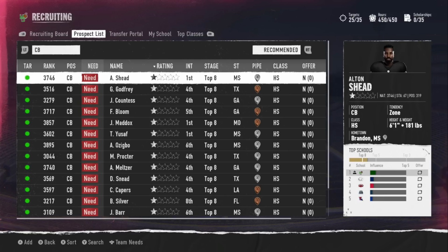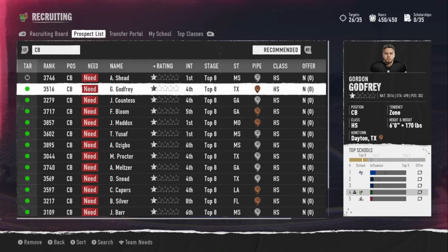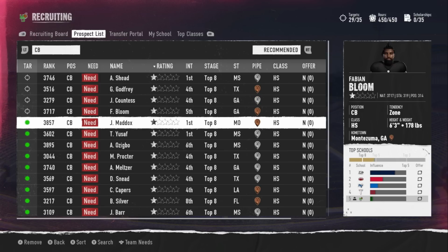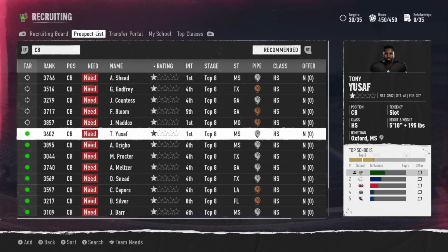Now, we do have some bad news. There are no 2-star or higher prospects at corner that have us in their top interests, so we're going to have to target some 1-stars, and hopefully we can just find a couple of gems here. We'll just add a couple of these guys to our board first, and we will try our best to scout these guys and improve this secondary.